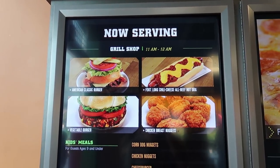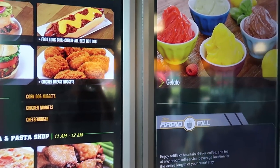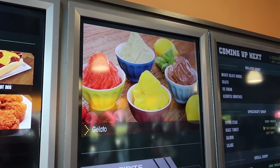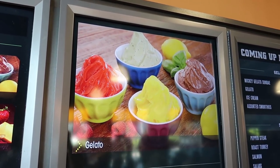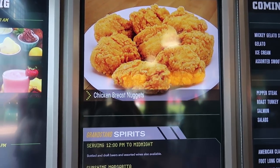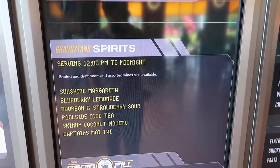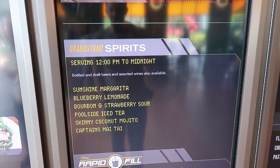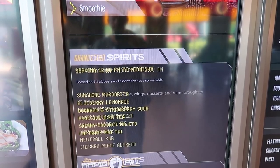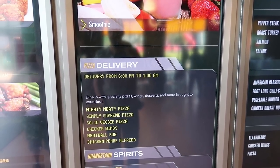It mostly looks like good old American food like you would get at a sports game, or anything like that, except for gelato. You might be able to get some gelato at a baseball game or something like that. You never know, you can definitely get chicken nuggets at a baseball game. And then Grandstand Spirits, which I don't know where that is, serves all kinds of margaritas and bourbon strawberry sours. Well, they have pizza delivery to your room. How nice.